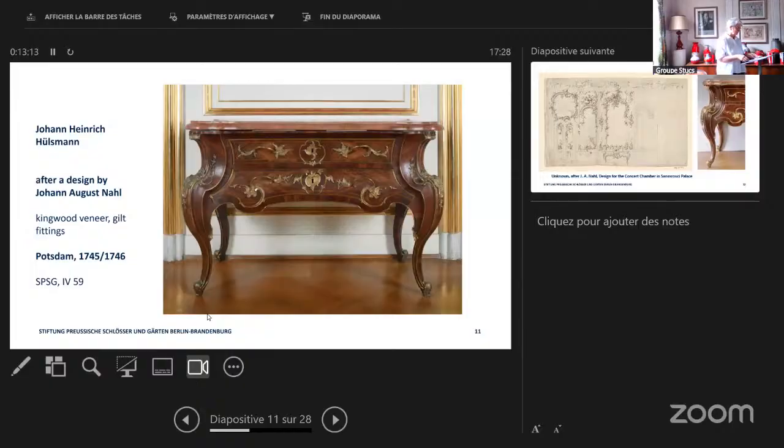Hülsmann made another pair of chests of drawers based on the same design, this time with rosewood veneer and gilded bronzes. They were also supplied for the Potsdam City Palace. Their outline can be traced back to a design by Johann August Nahl.